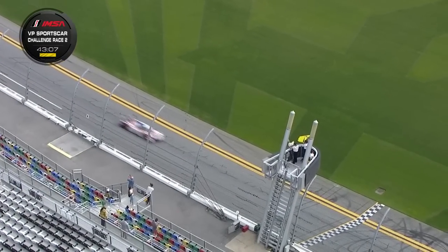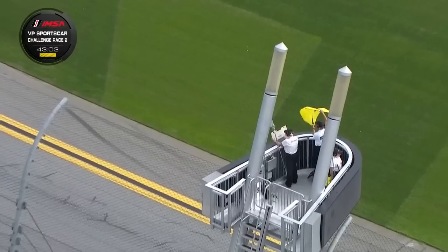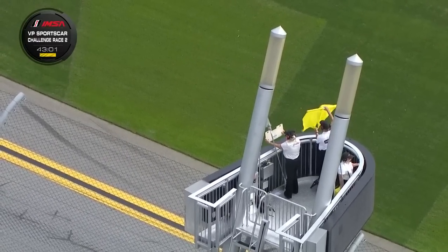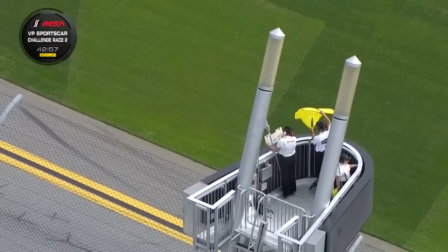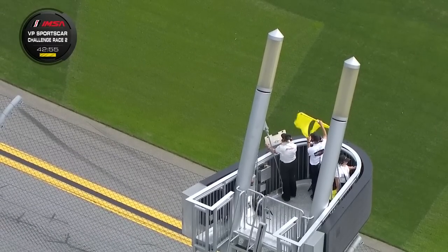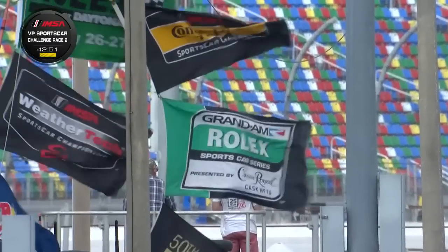Now time to take a breath. The full course caution is out. Positions cannot change. Just maintain your position. Let's slow down. Look at the flags waving there in the starter stand. You can see how much wind on that yellow flag that the starter is holding up. Wow. 10 knots out of the south, gusting to 21 right now.